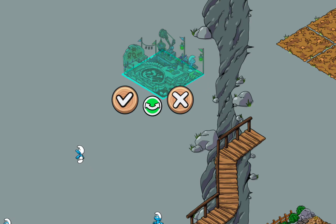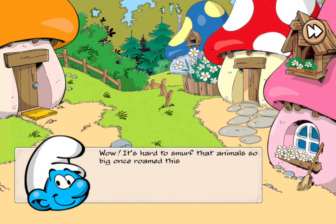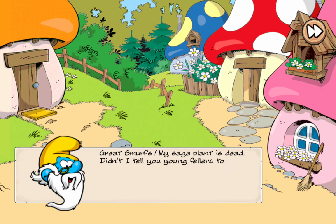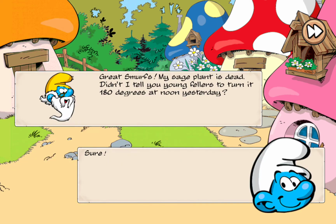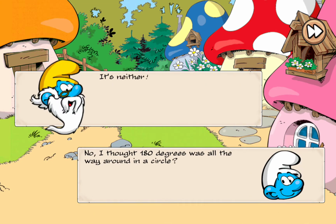This is one part of this game that I don't like. Having to build all the wonders, especially the ones you don't like.